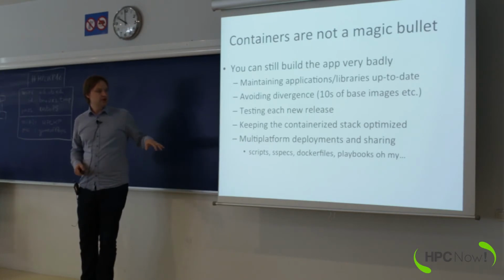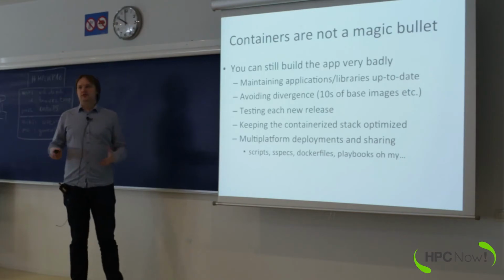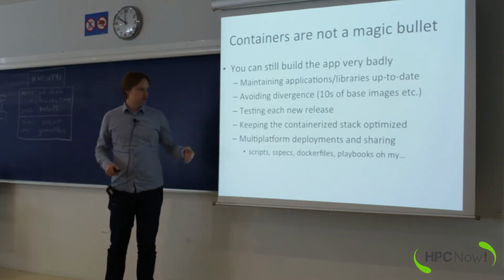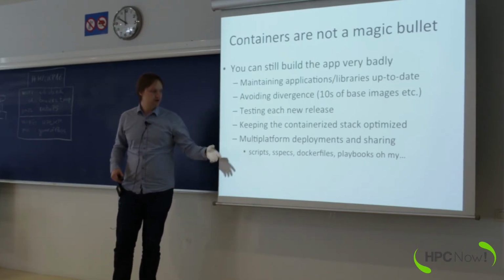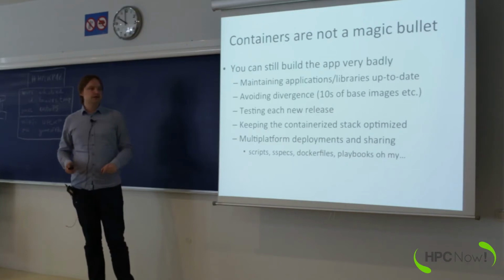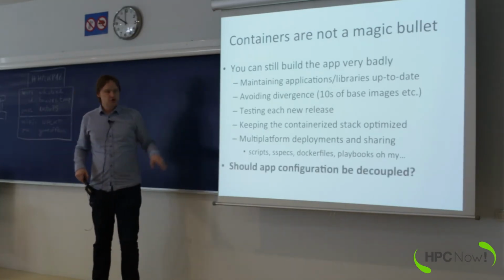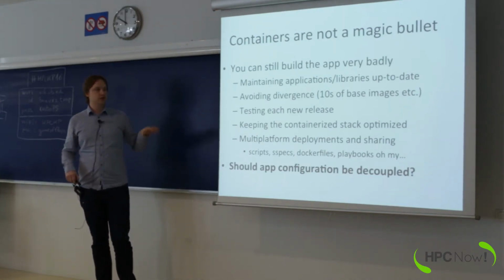And also there are multi-platform deployments and sharing. If you built an application and want to share it with other sites, depending on what they use, whether it's bare metal or whatever, you might need scripts or shared specs. Docker has Dockerfiles, you use Ansible or something, you have playbooks, so it can get quite divergent. So, should the application configuration and this level of configuration, when you build your system, be decoupled from the containers? And my answer is really yes.